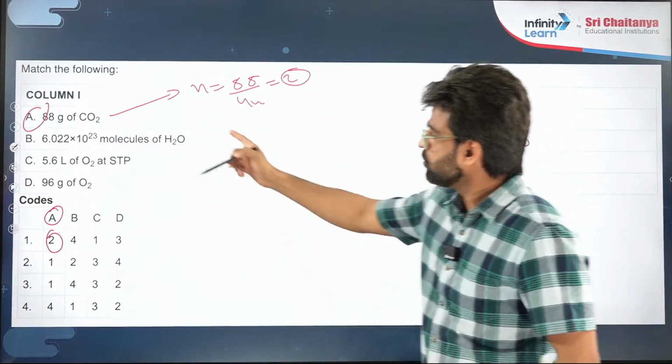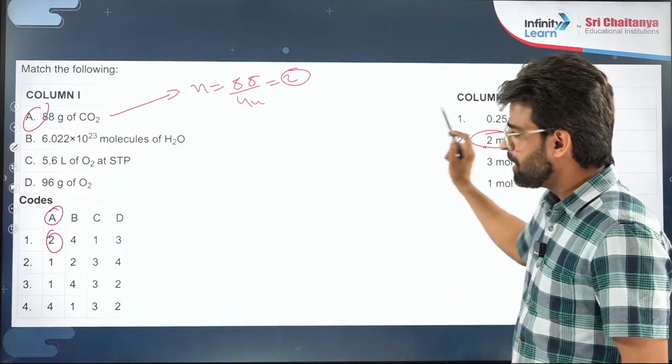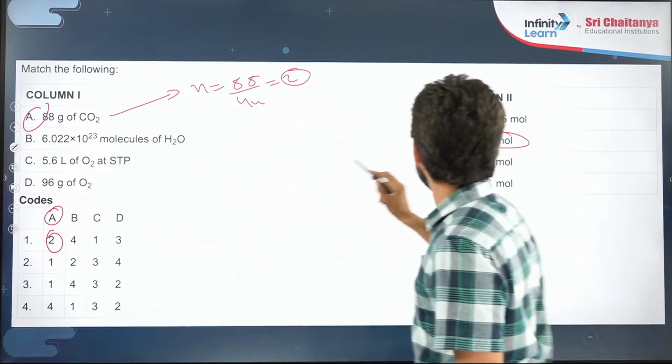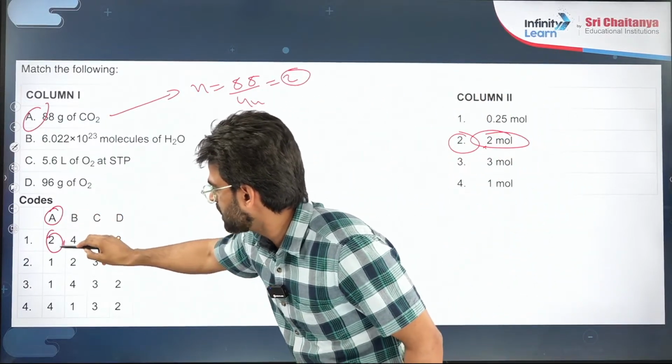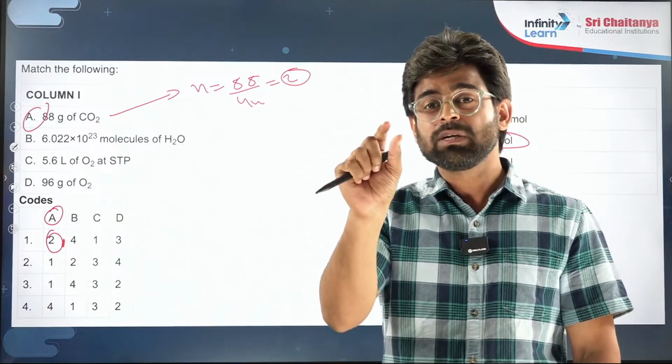Can you see? 2 moles. A is having how many moles here? 2 moles, right? Clear? So if you check here carefully, for A, where is the second option present? You see? 2. So for A, what should come? 2 should come, right?